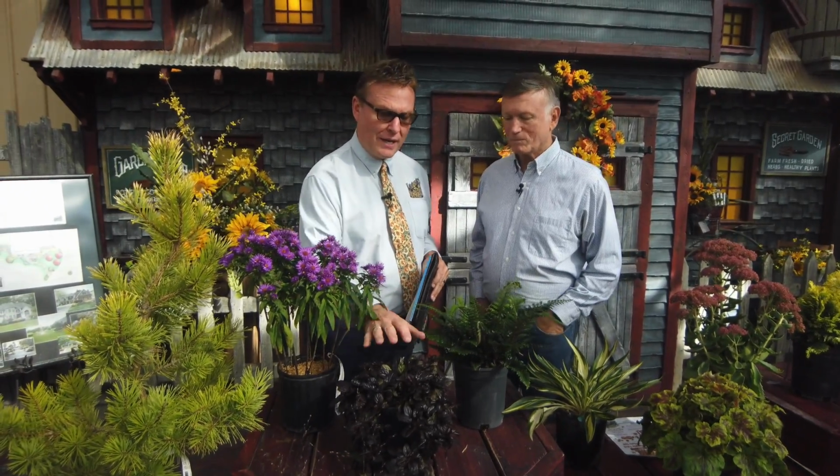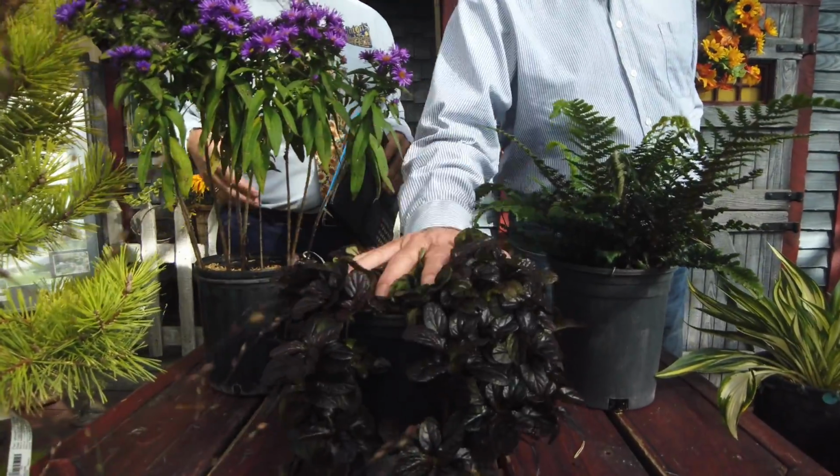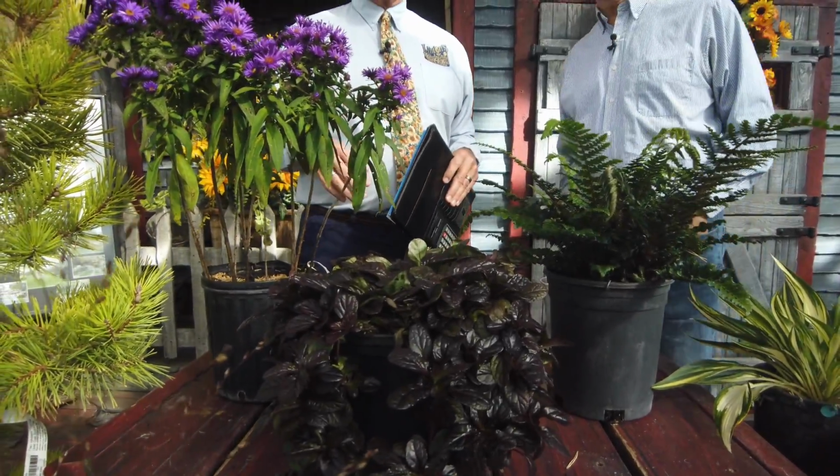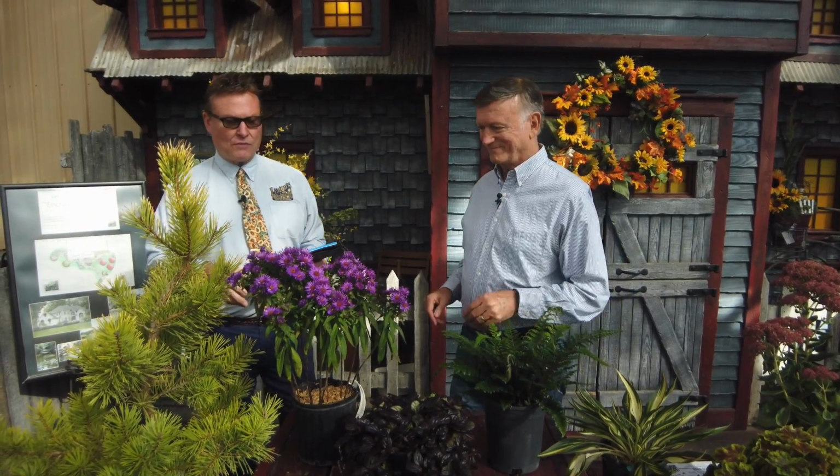Next up is our mahogany ajuga. And Craig, you gotta feel how compact that is. It's a great ground cover plant. Only gets 3 to 4 inches in height. And earlier in the season, it had spikes of blue colored flowers. Normally $8.99, fall frenzy price $4.49.